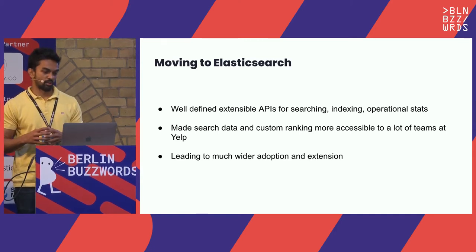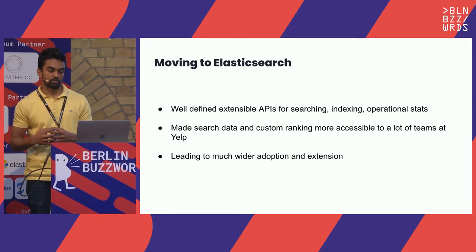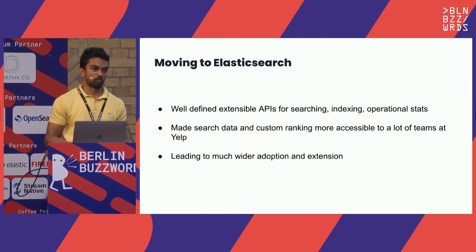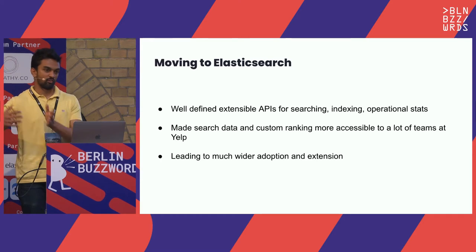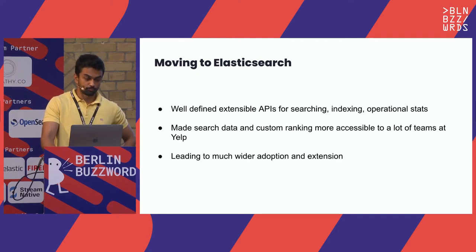Elasticsearch was great because it gave us extensible APIs, allowed us to do searching and indexing on those APIs, and also helped the developers with the operational aspects of it. So troubleshooting was easy and whatnot. As a result, it made search data a lot more accessible to a lot of teams. People within Yelp would query it for just the geo-based stuff or some simple ranking scripts like Painless, or really custom native, highly extensible plugins like analysis and highlighting and ranking using ML and whatnot. So this led to a much wider adoption and extension.